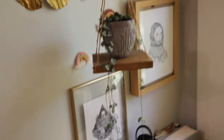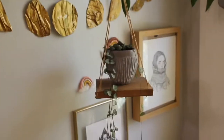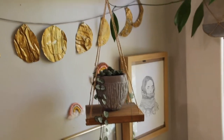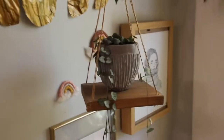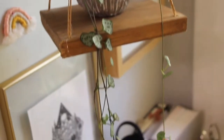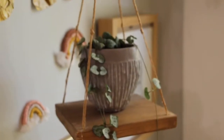So this little string of hearts over here is my all-time favorite plant in my bedroom, and that says a lot. It's so cute and delicate, and I love how it's staying on this little hanging shelf thing that I made. It's also attached to the wall up there, and I love this pot that the string of hearts is in. So here's a little close-up just to appreciate the cuteness of this plant. It's actually grown super fast since I got it. When I originally got it, it was just a little nub at the top, and now it's all the way to the bottom of my desk.